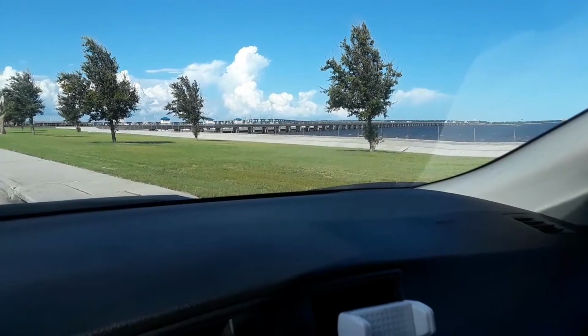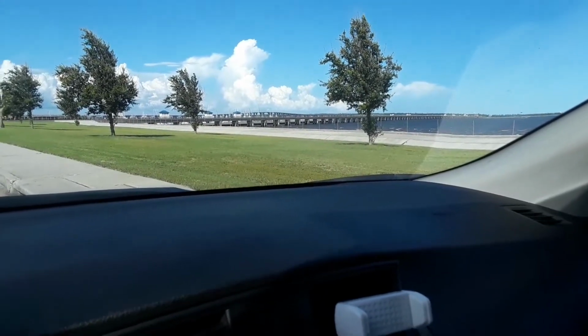But the beach was awesome here in Bay St. Louis. Walked about a mile, a little over a mile each way. I really can't convey through a video how enjoyable that was. Only like a quarter of a mile up the street from the beach.